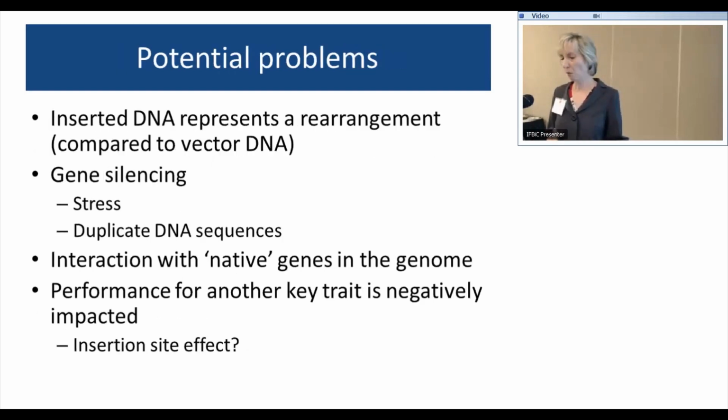So as plant breeders, we look for potential problems in several areas. For example, is that structural fidelity there? Is there gene silencing potential, especially under stress or with the presence of duplicate DNA sequences? And one example of that might be if there are two separate events that have, for example, the same promoter. There's the opportunity for one event to silence the other.